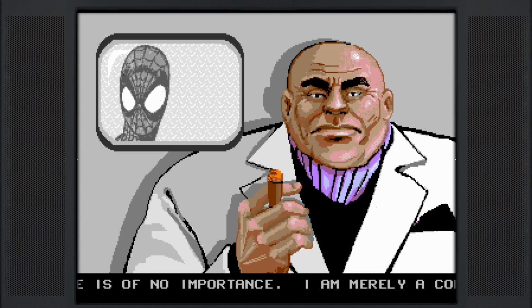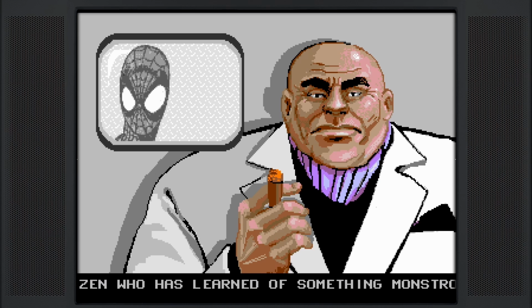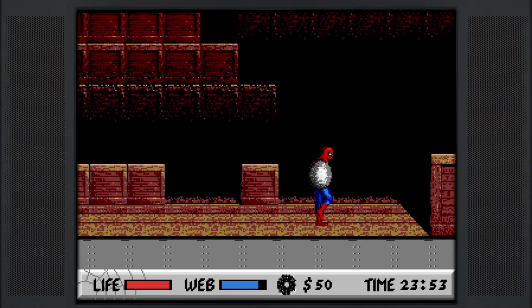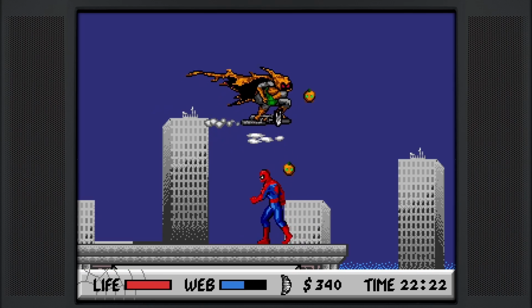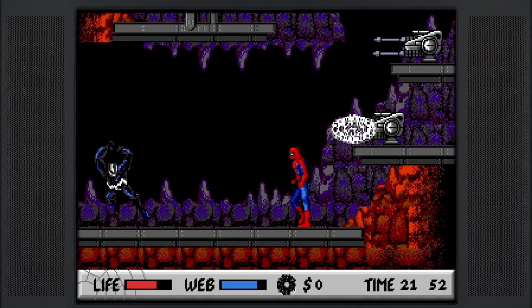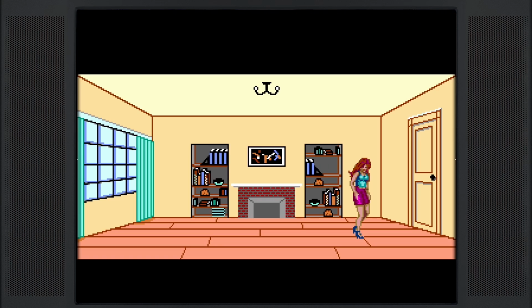Unfortunately for Spider-Man, it won't be easy. Not only has Kingpin framed Spider-Man, making it look like that he is the one responsible for the bomb, but he also has to deal with the myriad of supervillains out to make Spider-Man's day even worse. A wretched cast featuring Doc Ock, Lizard, Electro, Sandman, Hobgoblin, and depending on which difficulty of the game you choose to play, potentially many appearances from Venom. To further add to Spider-Man's woes, at some point during the game, Mary Jane is also kidnapped.